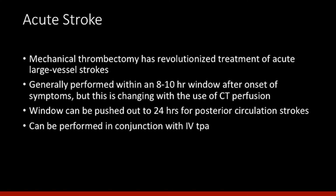So acute stroke, this is something where interventional technologies have dramatically changed the management of stroke. So as most of you guys are aware, the first big change in management of acute stroke came when IV TPA therapy was approved. So IV TPA, or the clot-busting medicine, is typically given for patients who have strokes within 3 hours, and now there's what's called the extended window up to 4.5 hours out.